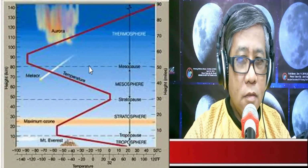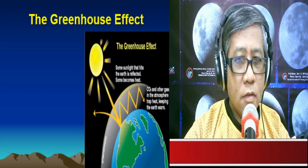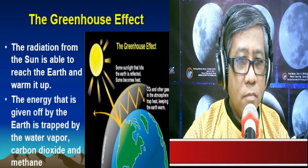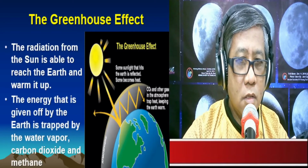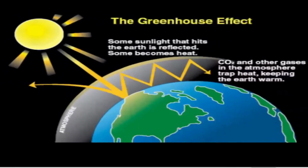Now, before we end, it is very important that we mention the greenhouse effect. The greenhouse effect is that phenomenon in our atmosphere wherein our atmosphere receives radiation from the sun. But somehow, that radiation in the form of heat gets trapped by water vapor and gases like carbon dioxide and methane. Carbon dioxide and methane are the so-called greenhouse gases. These gases allow radiation from the sun in the form of heat to reach planet Earth. But they tend to trap the heat, keeping the heat within the Earth. Okay? So that's the greenhouse effect.